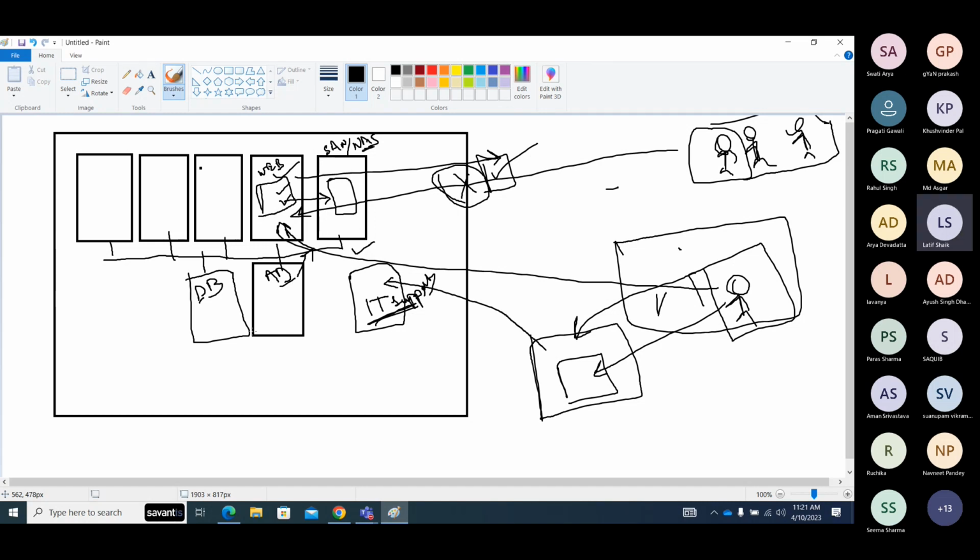Based on the issue, the person who has to resolve it will get involved and try to resolve it. Once the issue is resolved, the delivery support people will tell the customer that the issue is resolved. So it is not only one position, guys. One second.